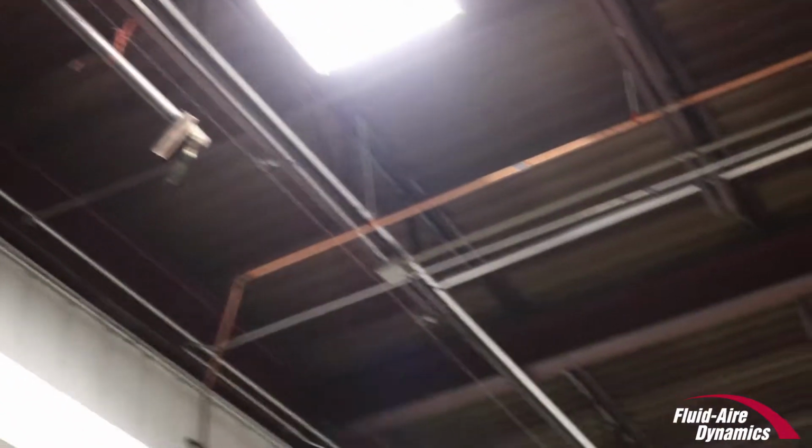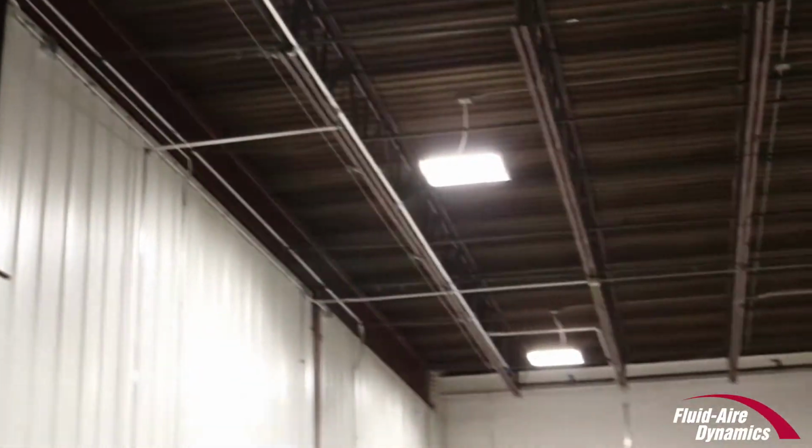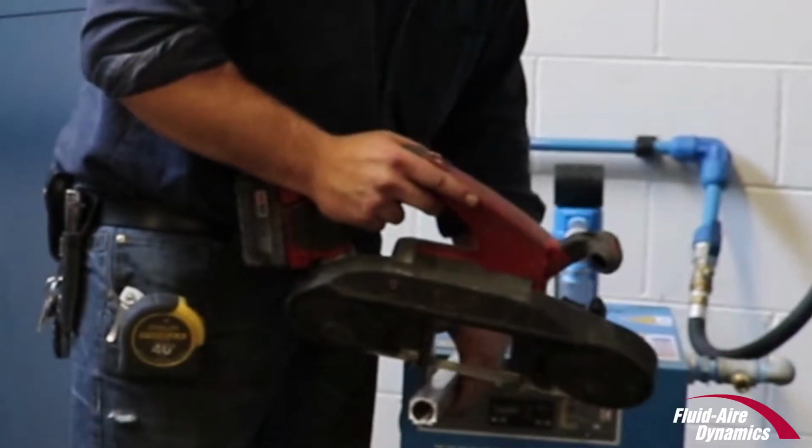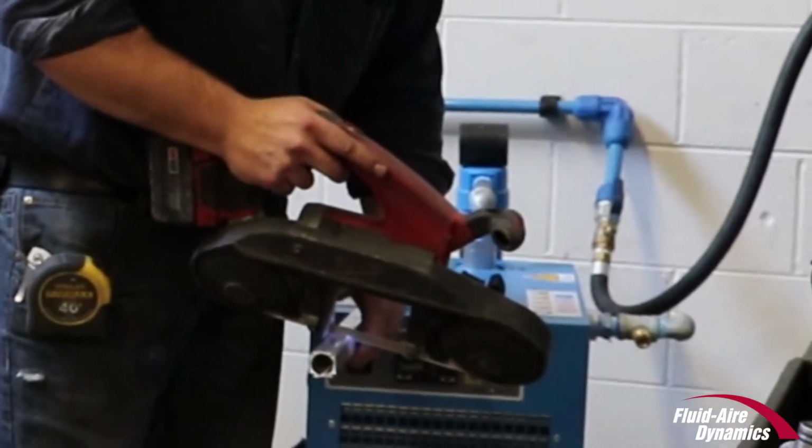Very quick to install. The technician that came piped our whole building in less than a day by himself with minimal tools, and was able to basically just measure, cut, install.